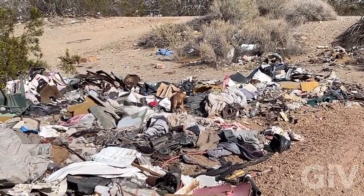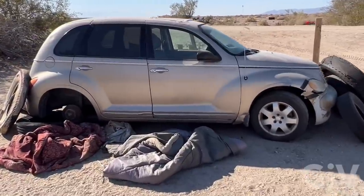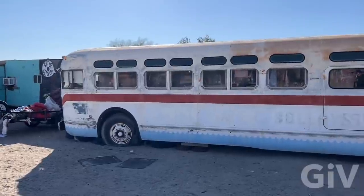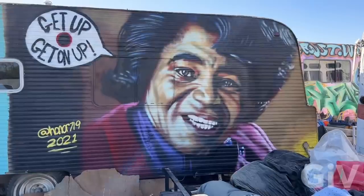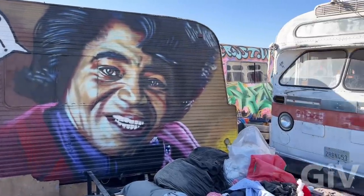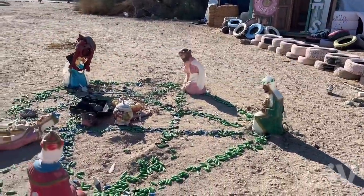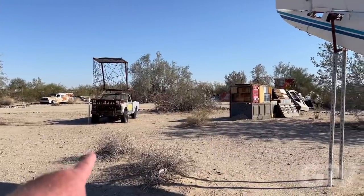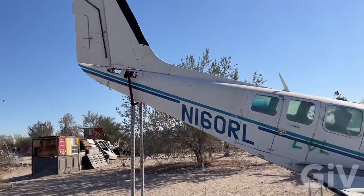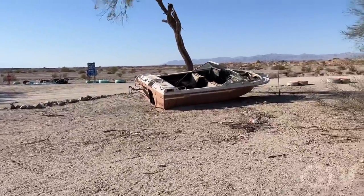So you're looking for food? What are you looking for? We got a PT Cruiser here. Look at this beautiful bus here. Awesome. The Godfather of Soul, James Brown. You got baby Jesus and the wise guys. All those cars and everything else here reminds me of Mad Max. How in the world did the plane got here? Or that boat? Look at this, they got boats out here.